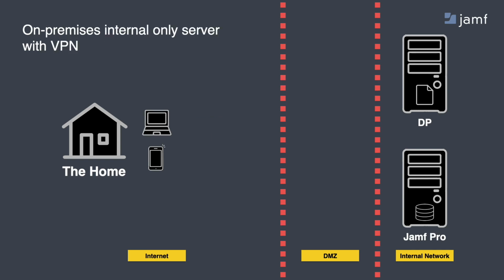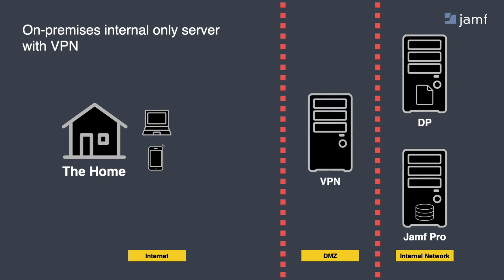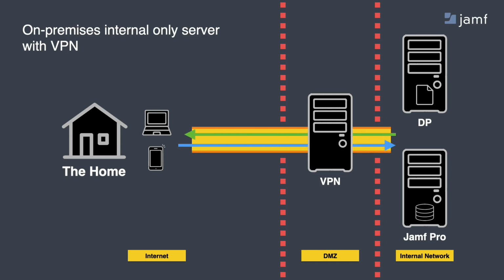If you don't use cloud services and you can't put a Jamf Pro server and distribution point in your DMZ, you can still allow internet traffic using VPN. VPN requires a server or appliance that's available to the internet and VPN software on your devices that point to your VPN server. The client connects to the VPN server and creates an encrypted tunnel into your network, and that tunnel stays open as long as the VPN software is turned on. From there, all of your Jamf Pro traffic travels through the tunnel to directly access your internal servers.